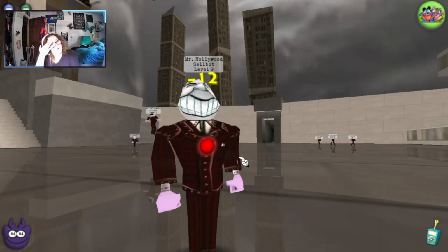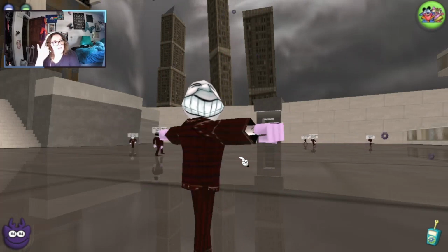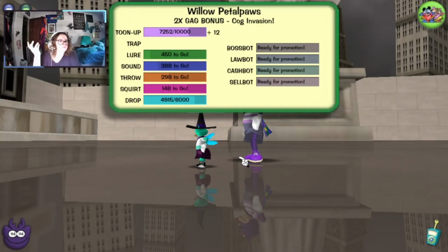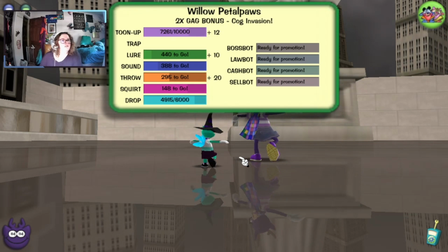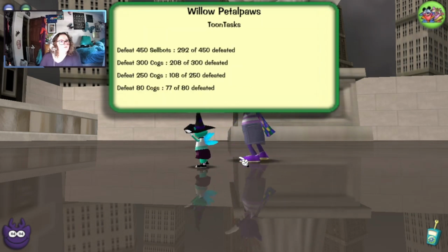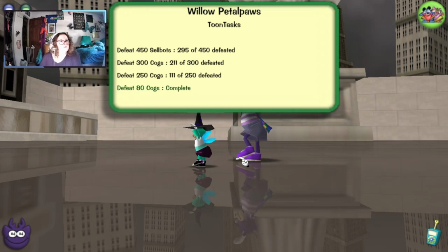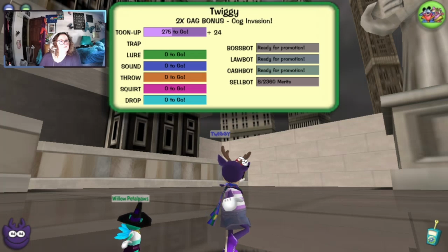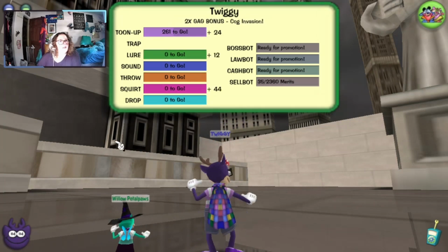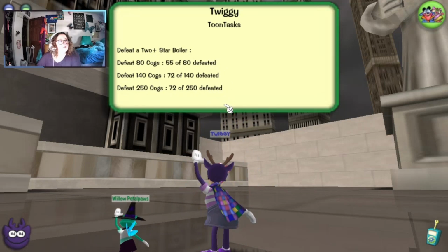But yeah, also, with it being an invasion and high-level Cashbots, we're gonna get a lot more merits that way as well, so... Something else to also add. Willow also had the defeat 80 cogs in the Lawbot HQ as well.